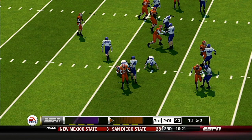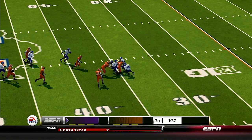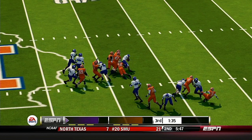He did not get to the first down marker. That's a gain of two. That'll make it fourth and two. Murphy to punt. He gets out to about the 38-yard line.